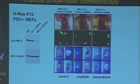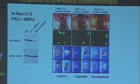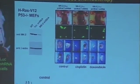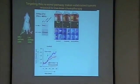But now if we treat those mice with chemotherapy, conventional chemotherapy, cisplatin or doxorubicin, at a dose that's so low that it would have no effect on the normal tumors, you can see it makes those tumors that we've gotten rid of our protein in basically melt away. And so what it means is if we can target this protein in tumor cells, we can make those tumor cells sensitive not to some fancy new drug that has to be invented, but to drugs that we've had in the clinic for the last 30 years.